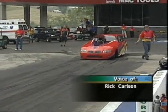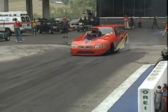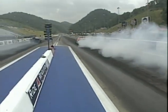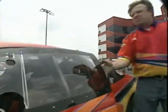Randy Adler and Jeff Merritt have the same power plants, all 526 cubic inches, but that gorgeous GTO of Adler's had a long, smoky burnout. The same for Merritt in that Trans Am, both of them with the wings on the back. You get up over 200 miles an hour, you want that downforce.